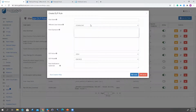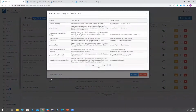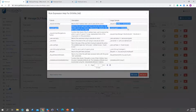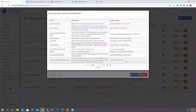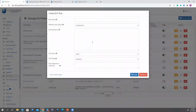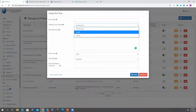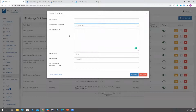So you can prevent someone from downloading or logging in from a specific IP address or from a specific username. As you can see here, if you look at the rules, you can block someone by IP address, username, user type, and different things like that. But down here is the one we were going over, the content classification. Once you select this one and have your CCE rule that you classified already in the rule expression here, you could then prevent someone from downloading that specific document or sharing it, for example.